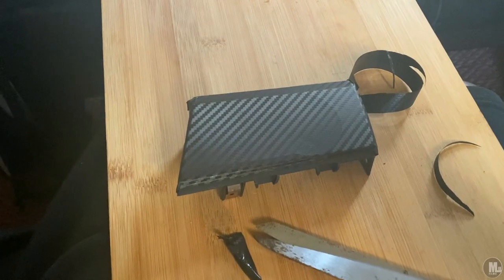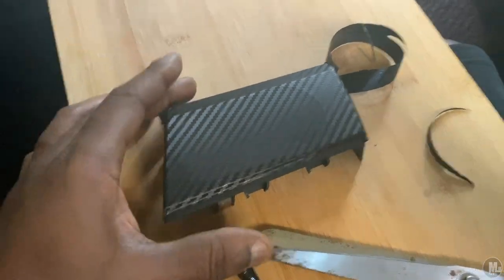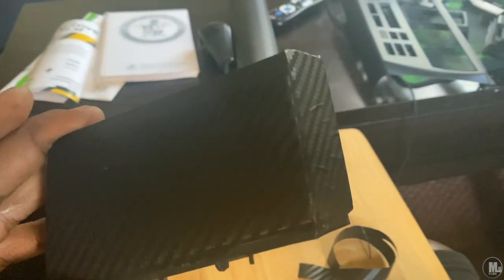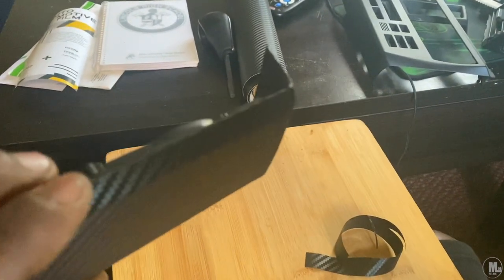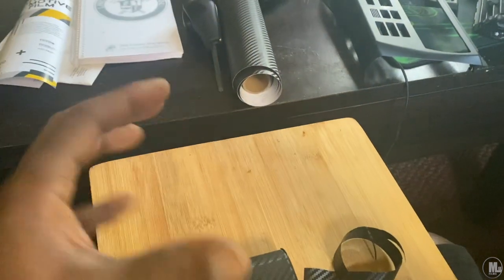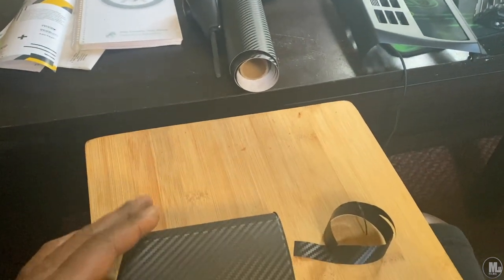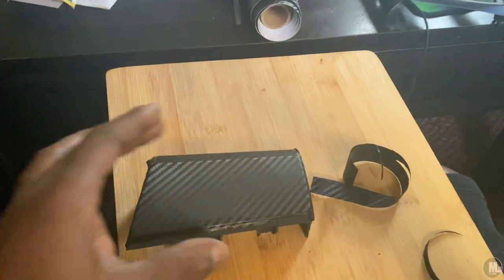All right, so it is no wonder why this thing has so many reviews and so many 5-star reviews. As soon as you apply heat to this stuff, it fuses to whatever you put it on, which makes the cutting process super easy. It's super thick, so you would think it's kind of hard to maneuver, and that's what I was thinking. I'm like, okay, this stuff might be hard to get sticky, but once I applied that heat, oh my god, what the hell, man.